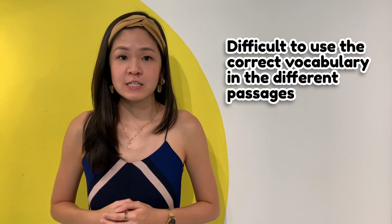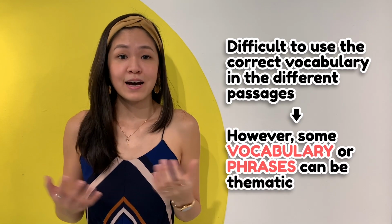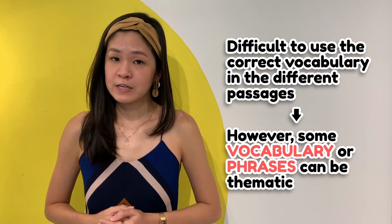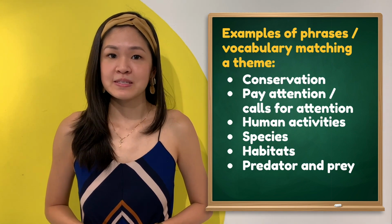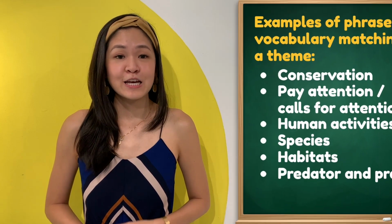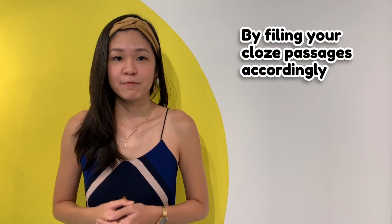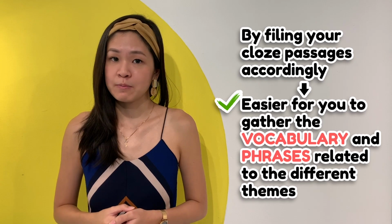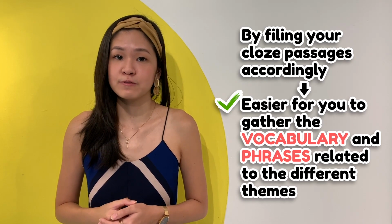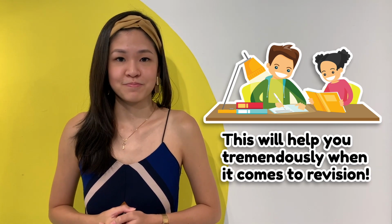Some students might find it difficult to use the correct vocabulary in the different passages. However, some vocabulary or phrases can be thematic. For example, these words are all related to animals and the environment. To help you, some of the common themes are: by filing your cloze passages accordingly, it becomes easier for you to gather the vocabulary and phrases related to the different themes. This will help you tremendously when it comes to revision.